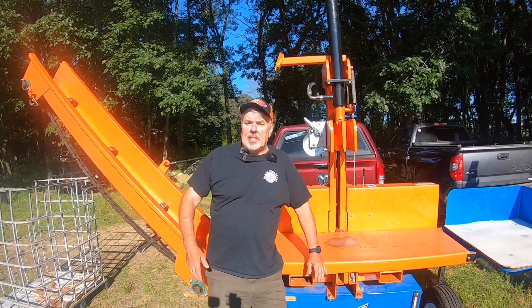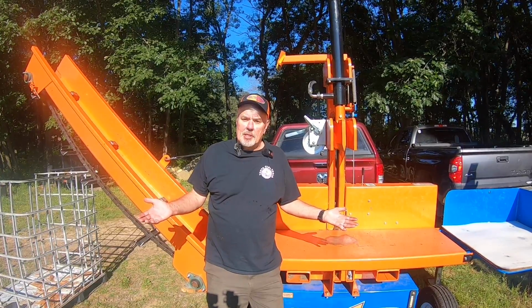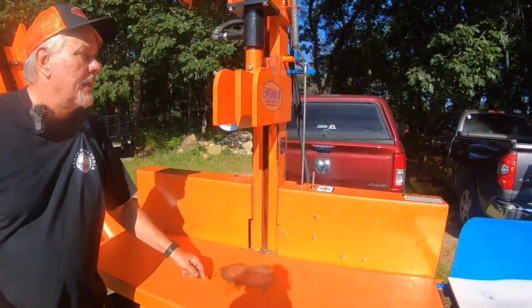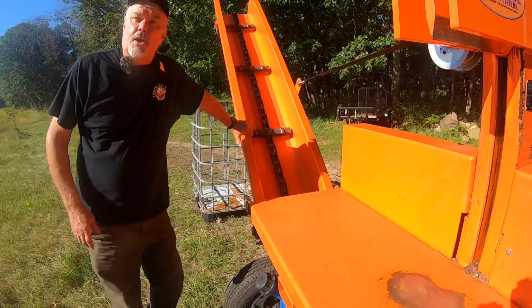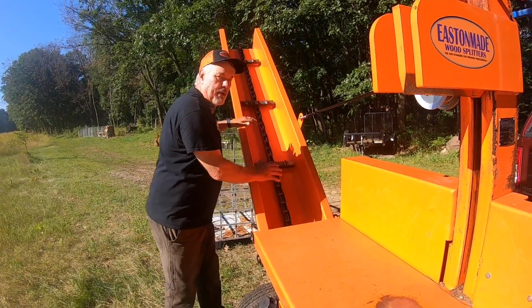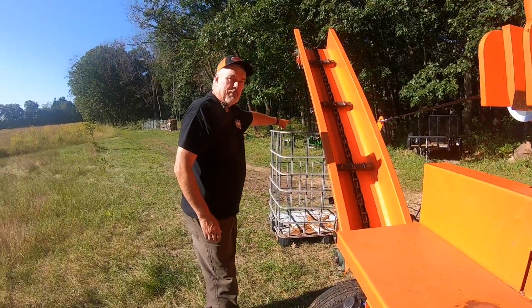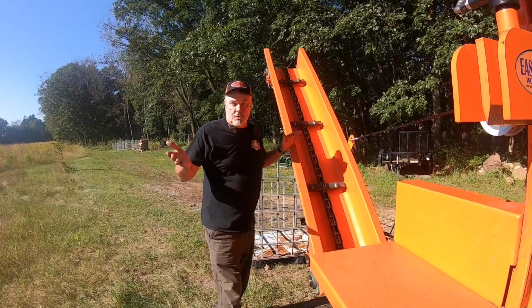Okay, we're going to start with the Axis first. The unit is a 14-ton splitter and it does have a 24-inch stroke here. Now with that, I got the conveyor. Now this is the older conveyor. The newer conveyors have a rotating conveyor system here so that you can do multiple IBC totes, which is really nice. Or to spread the pile out.